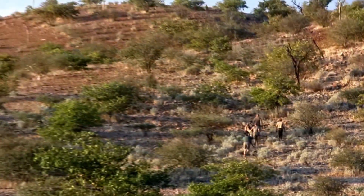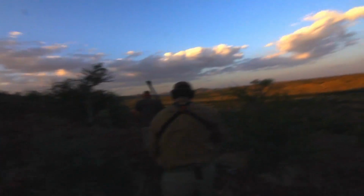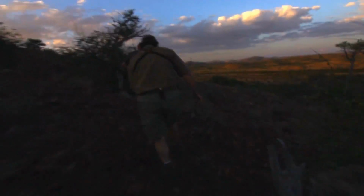Just as the sun was going down, Nick spotted a shooter bull. With daylight running out, Jamie would have to act fast.